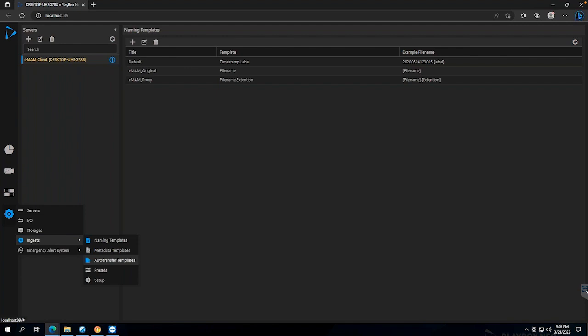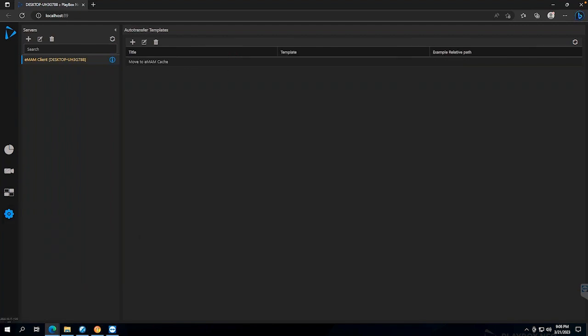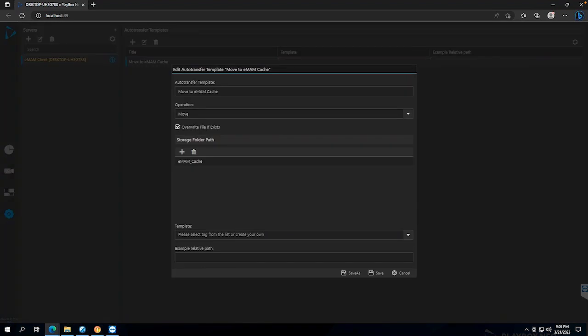Another very useful feature is auto transfer templates. What this feature does is once recording is finished, it can be transferred automatically to the location specified. In this case, this is the eMAM cache folder where the system will pick up the files, and I selected move in order to clear up my local storage. So once the record is stopped, the file is automatically moved. This is very useful because it's kind of set it and forget it.